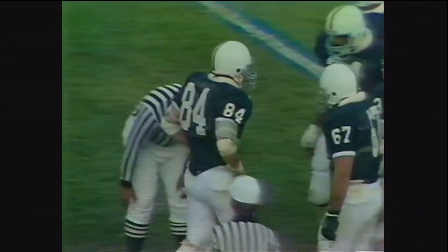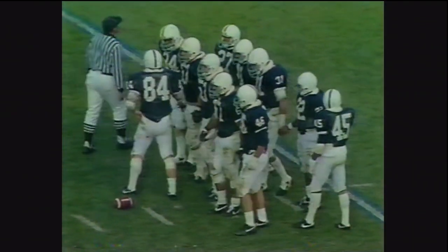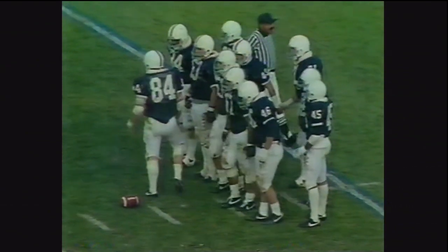Carmen Masciantonio playing his last game of the season and the last game of his career. The senior from Jeanette, one of the captains on the Penn State team, calling defensive signals. So after the 4th down and inches failed, Pitt has just kept the ball. They threw one pass, but they've just marched the ball and run it down Penn State's throat. 4 minutes, 15 seconds to play.